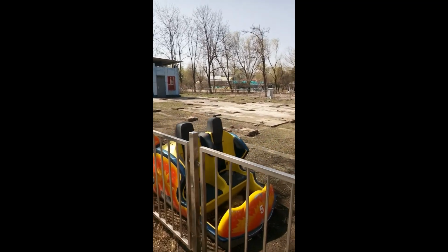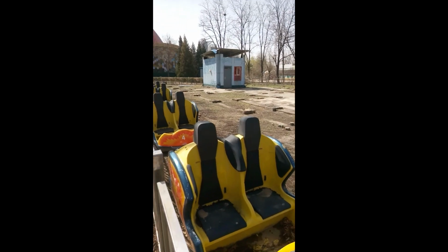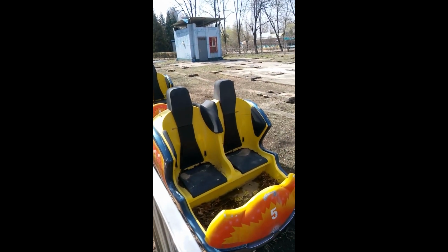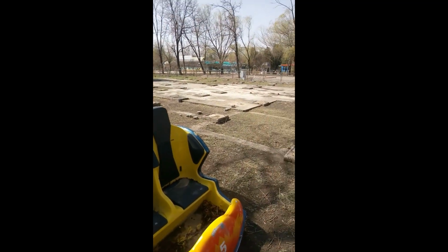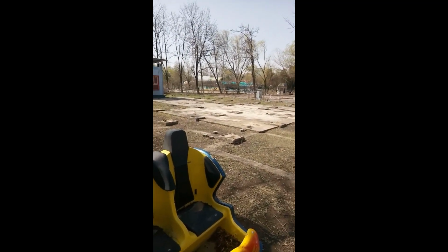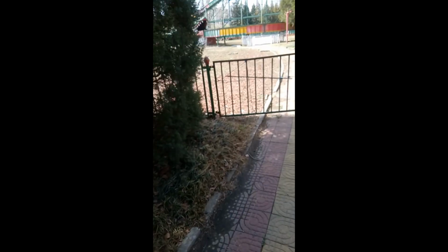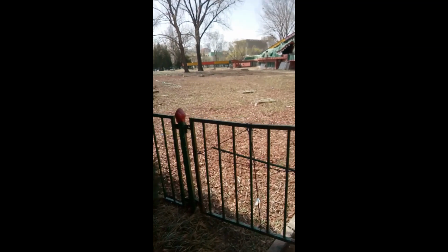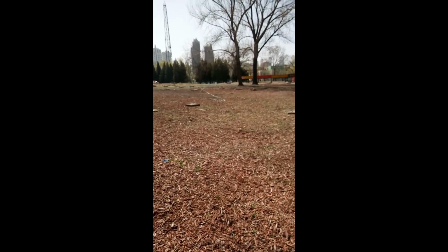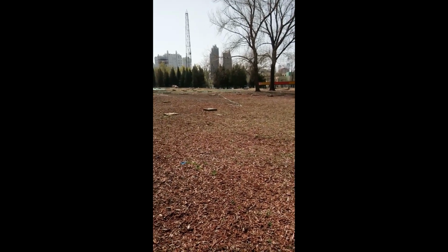Here are the remains of the Golden Horse spinning coaster, the footers and so on. Here are the car bodies, and I guarantee this will not be vacant for long. They will replace it sooner or later. Now over here is where Sun Park's Loop and Corkscrew roller coaster was located. It's not here anymore, it's gone. And that's kind of a shame because I like these rides.